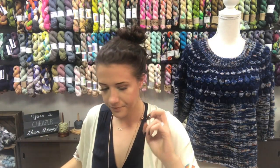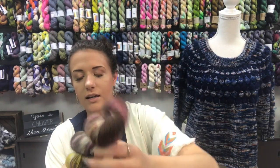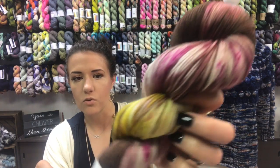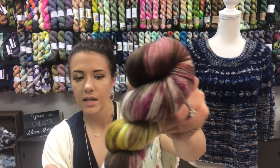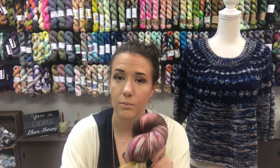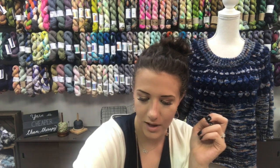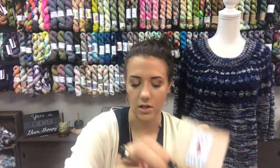The other new yarn we have is actually from Red Stag. And this is a new color called Henry VIII. So you've got kind of these browns and deep mauves, and then the gilded yellow, and then speckles of magenta. That's Henry VIII. It's available on Fingering, so the Estate Fingering, which is 100% merino. 490 yards in a skein. We also have Red Stag fiber pins. Those will also go up. They're $8.